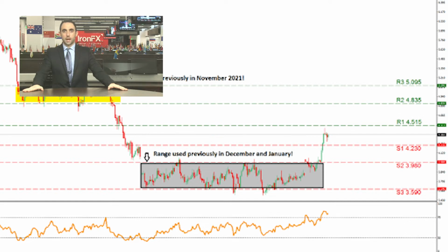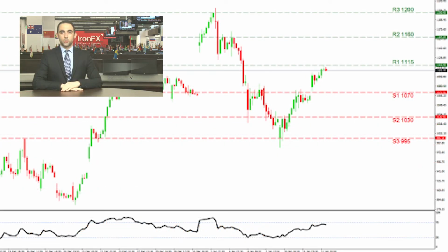Traders should keep an eye out for the Thursday's EIA natural gas storage levels that will be released in the US session. We move now to Tesla's 1-hour chart. Tesla is among the stocks that has surged higher notably in the current week and has regained much of the ground lost in the past week.